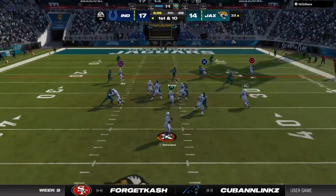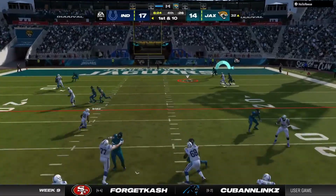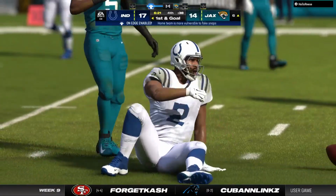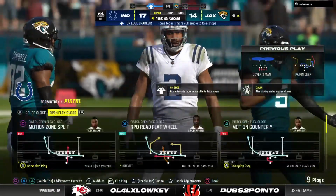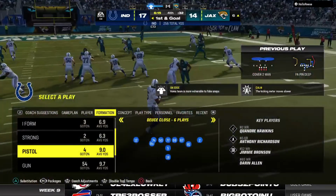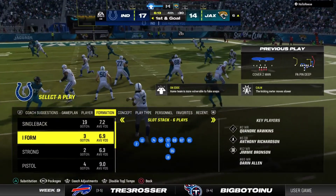Following the fumble recovery, Richardson. This is caught by Hawkins. And down he goes, taking it inside the 10, just shy of the 5 at the 6. A good pickup there, 26 yards.